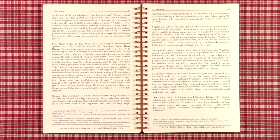Urinary excretion of TMAO is higher with tomatoes, soybeans, peas, cauliflower, and carrots than with beef, yet those foods do not trigger heart disease. Other test subjects were reviewed, mainly women who had an extremely low level of exercise and also were smokers. They assumed that those women who ate carnitine in red meat had increased heart disease because of the carnitine rather than the self-destructive lifestyle. So follow-up studies highlighted these anomalies and showed that humans need carnitine, this major amino acid, for heart failure recovery.